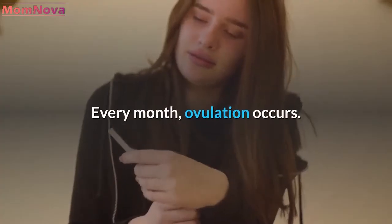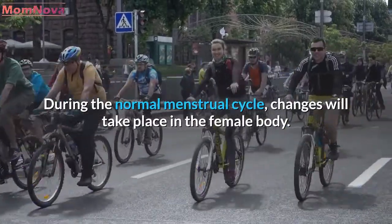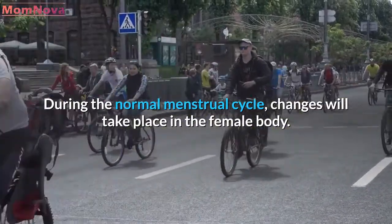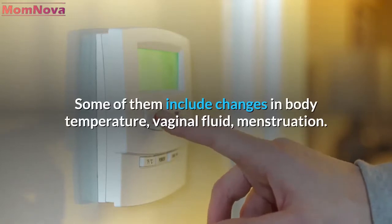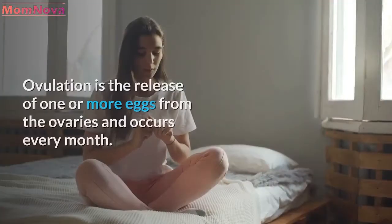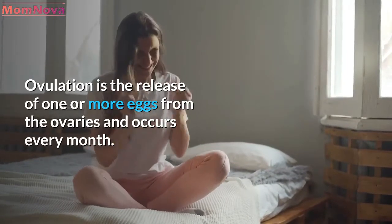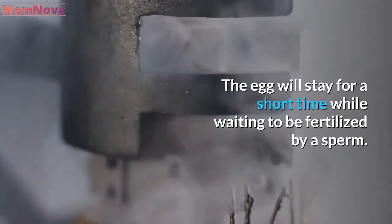Every month, ovulation occurs. During the normal menstrual cycle, changes will take place in the female body. Some of them include changes in body temperature, vaginal fluid, and menstruation. Ovulation is the release of one or more eggs from the ovaries and occurs every month. The egg will stay for a short time while waiting to be fertilized by a sperm.